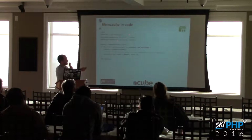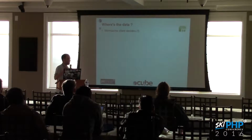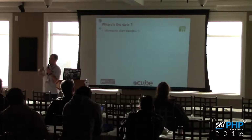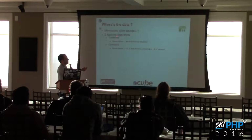Now you might wonder, I added two servers here. Where will my key be located? Who's going to decide? Well, it's actually not the server that's going to decide, it's the client that will decide. So the PHP client connecting to the memcache service is going to decide on which server it will be stored. And it will depend on the hashing algorithm. Now there are two hashing algorithms. There's the old one, the traditional one. Really, it's not being used anymore. If you still have an installation with it running, you should really move to the other one.